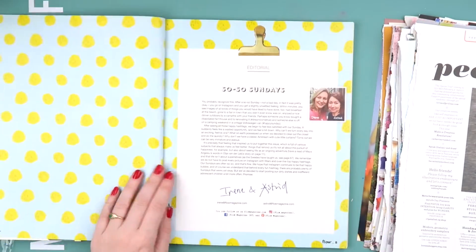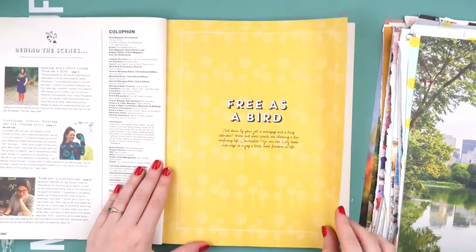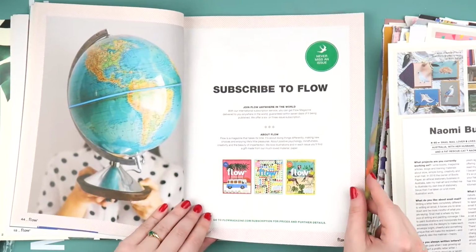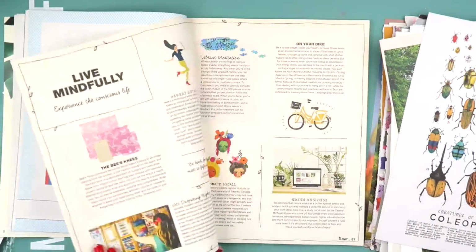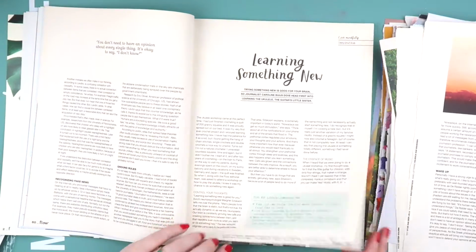But I also love Flow in particular, which has a lot of little pull-out pieces. So it has postcards, and these little posters that were perforated. I thought they'd be really fun. Even though I'm not a butterfly kind of gal, I thought it would be good to use as a background. I also love to find images of things that I can write over the top of.